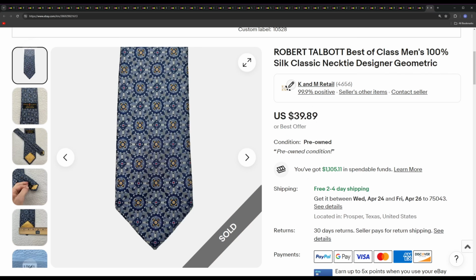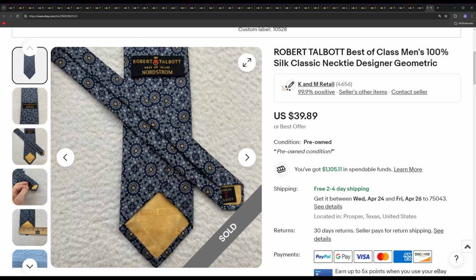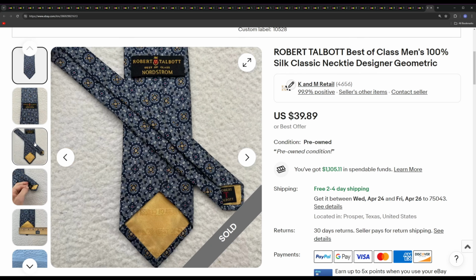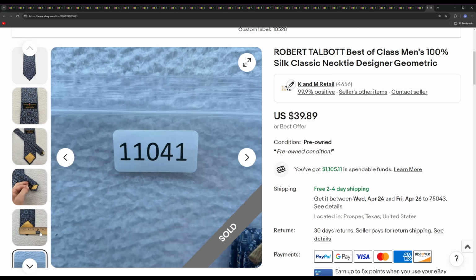Lastly, we have a tie sale. We have a Robert Talbot Best of Class, really cool blue geometric print, and it ended up selling for the ask price of $39.89. So really high sale price, free shipping though. So FYI, free shipping on our ties, and it sold within a month, I think.